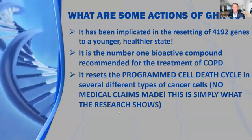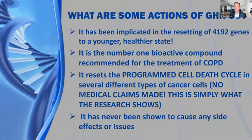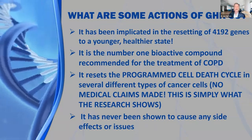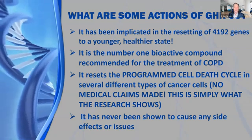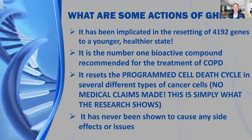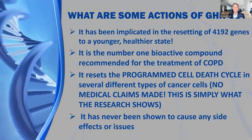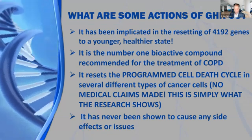Well, the GHK reset that cell death cycle in several different types of cancers. The GHK copper peptide, in all of the research since 1973, has never been shown to cause any side effects or issues. So if someone comes to you and they've been using the patch for a day or two or whatever, and they say, hey, this happened, the first thing you want to say is that there are no side effects from the GHK. It's your body's inability to do something like detox, or to perform something because you haven't been really healthy and you have compromised detox pathways. That's usually the cause of that. It's not a side effect of the GHK copper peptide increase in your blood.